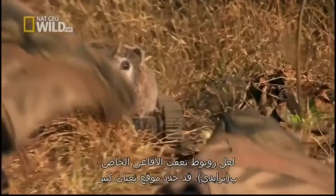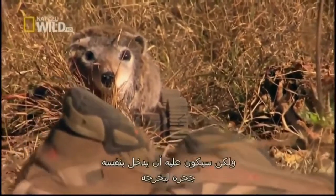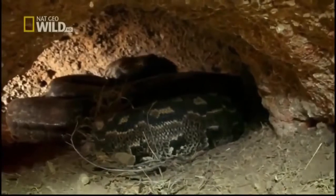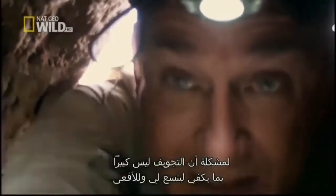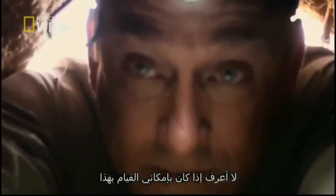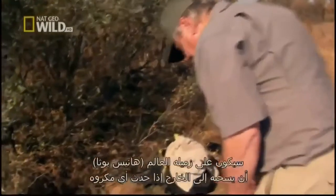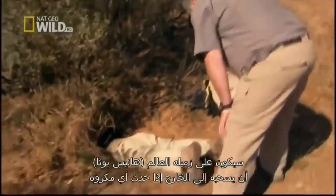Brady's snake tracking robot may have located a python, but he's going to have to go in and get it. Yeah, I see his head, it's in the very back. You know, the problem is the chamber's just not big enough to accommodate me and the snake. I don't know if I can do this. Yes, but you stay close to my feet. Fellow scientist Hannes Botha will have to pull him out if things go wrong.